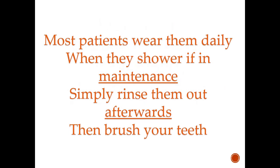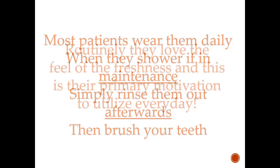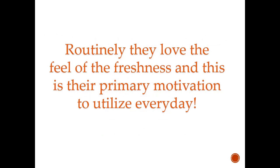Most patients during maintenance wear them when they take a shower. So here's what I tell them. Get up in the morning, go to the bathroom, load your tray, get in the shower. Get out of the shower, rinse your trays in the shower, brush your teeth. Okay, what's more than that? It's that simple. And they love the freshness of their breath. They feel the freshness, and you know they're compliant because when they come in, you see there's very limited bleeding on probing, and they're ordering or reordering the perio gel.